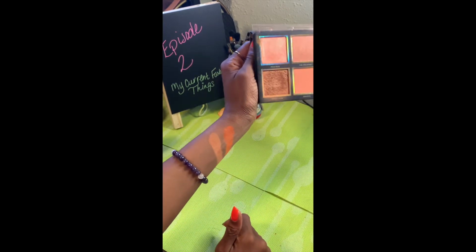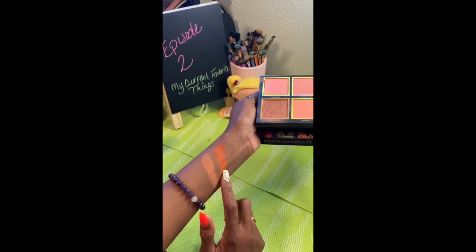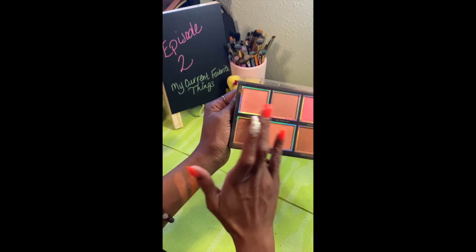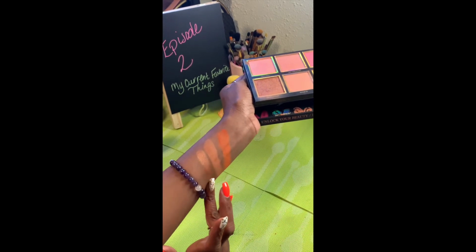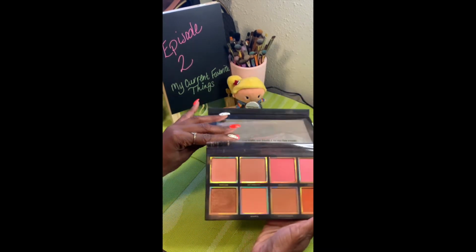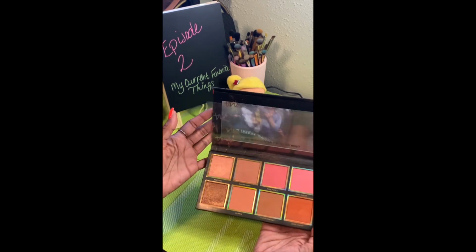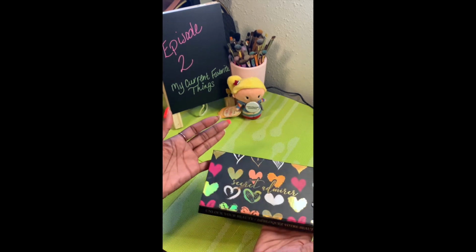It's a totally nude blush for me. I use it to blend this one out sometimes if I've gone a little too ham with the orange. Let's go to Infatuation. I think this is just a shimmery blush, but it gives me highlighter vibes. But yeah, this blush palette is pretty versatile. I think a wide range of skin tones could use it.